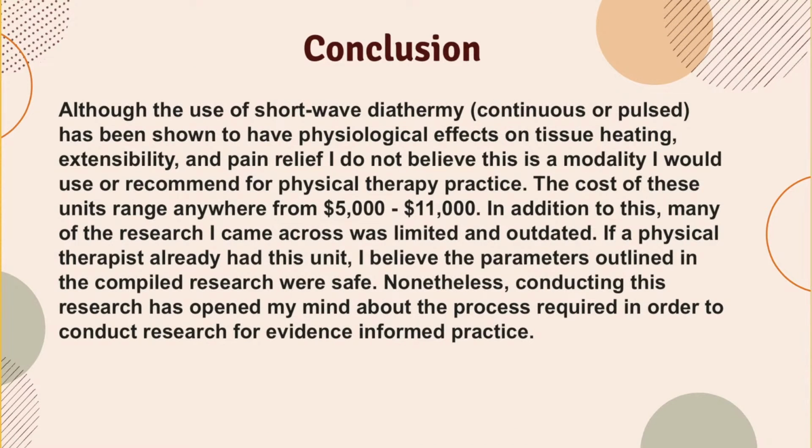So in conclusion, although the use of shortwave diathermy, continuous or pulsed, has been shown to have a physiological effect with tissue heating, extensibility, and pain relief, I do not believe that I would personally recommend this modality. When I was doing some research, most of the units that I saw ranged anywhere from $5,000 to $11,000, with $5,000 on the lower end. This also is a modality that is rather large from some of the units that I've observed, and it is slightly outdated, so there is not very much peer-reviewed research to support new findings within this modality. So it is not something I would currently recommend unless a practitioner already had it in their clinic.